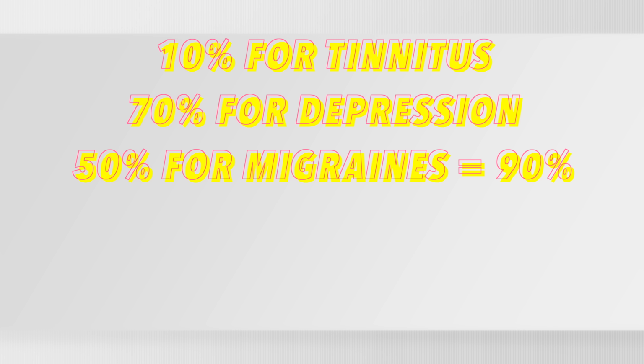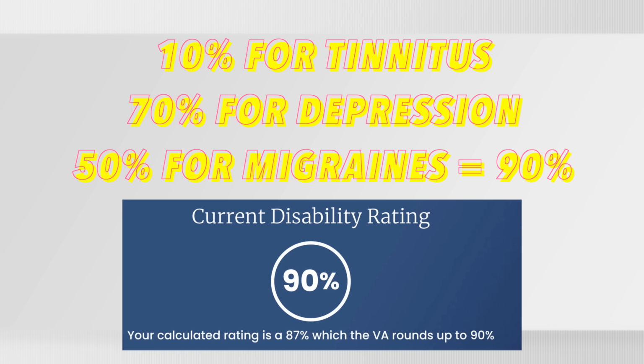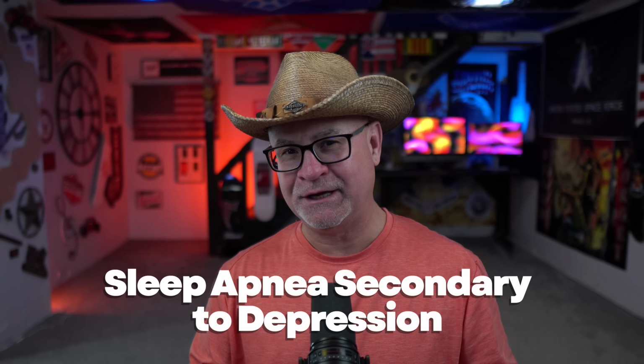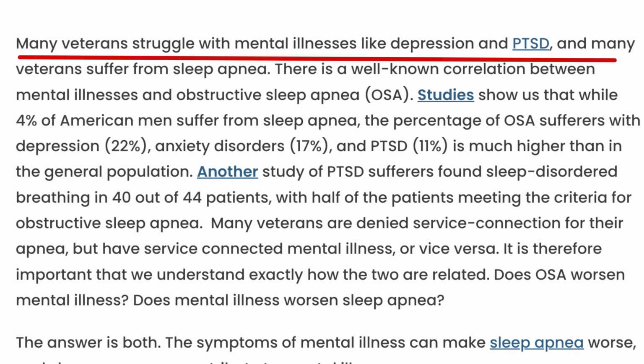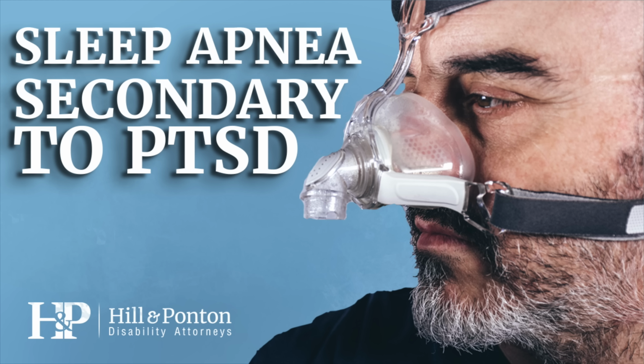Then you're hooked on a 70% rating for depression, and now you're hooking on a 50% rating for migraines. Now we're going to move on to sleep apnea secondary to depression, another condition that can be filed secondary to depression. And this one can go the other way as well. You could have sleep apnea secondary to depression or depression secondary to sleep apnea.